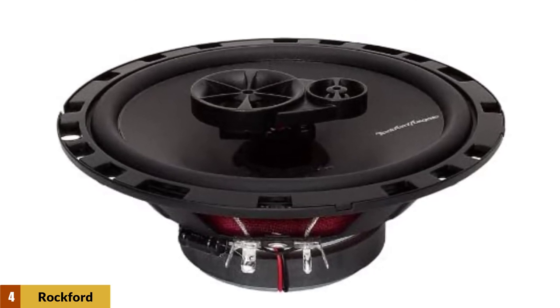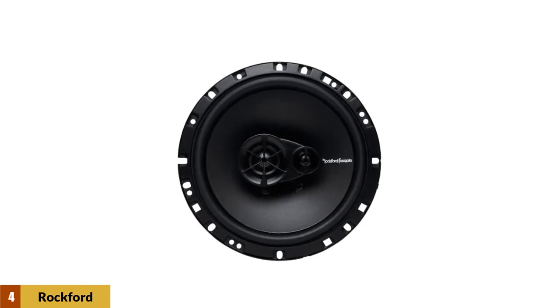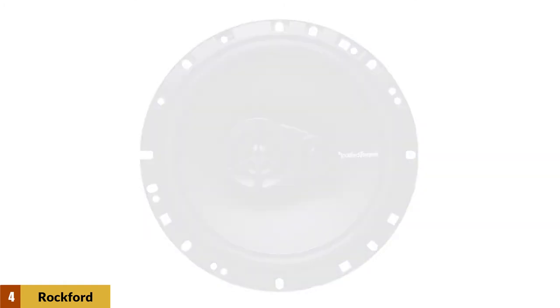The woofers are polypropylene, which is a popular material chosen for its idyllic characteristics. The tweeter is silk domed and pole mounted. The array is enveloped in a stamped steel basket.